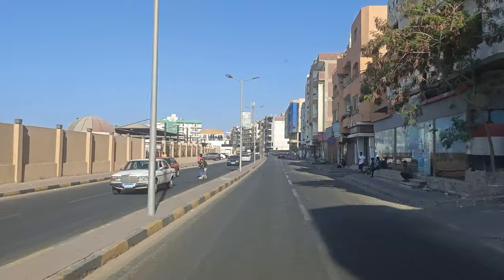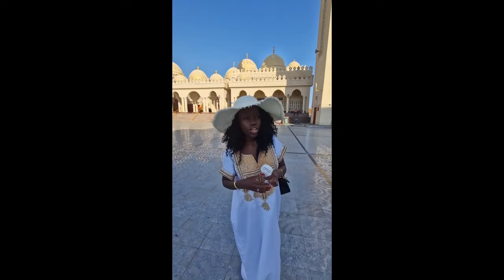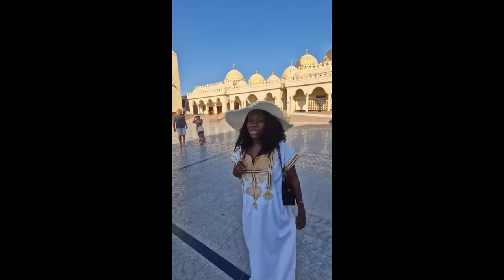After visiting the Church of Saint Nicholas, we went to visit the mosque. So we are now currently at the mosque. So this is in Hurghada. As you can see, the mosque is big. You need to pay like about $1 if you want to go inside, but outside here it's free of charge. So far, it's pretty hot, but I'm with a van and it's good.